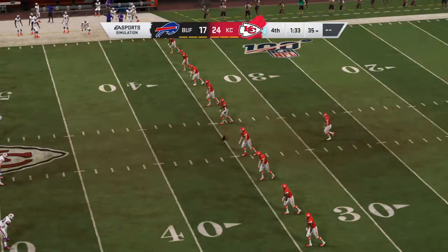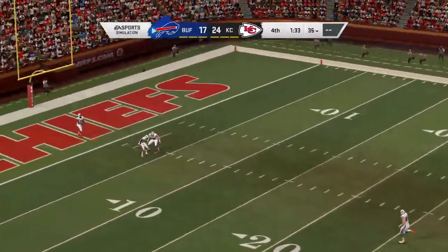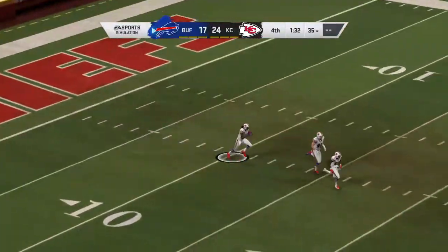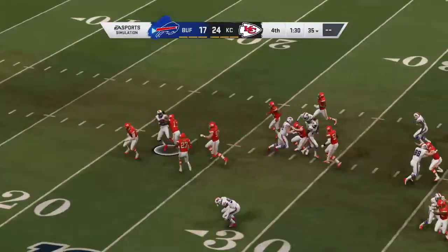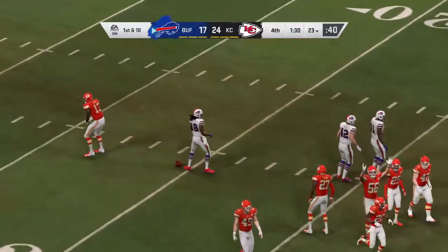Now after the touchdown, here's Butker on to kick it away. This is fielded a couple yards deep, and he'll bring it a few past the 20 to the 23-yard line.